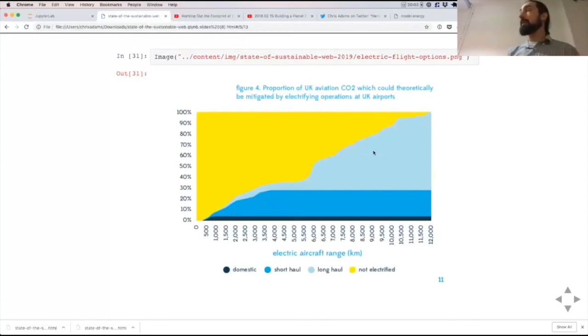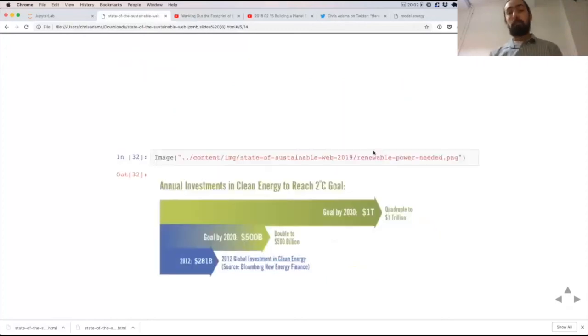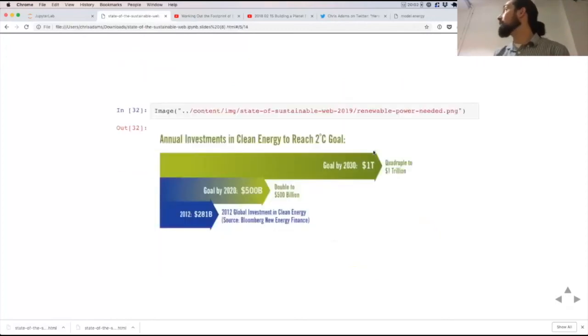There are things available to us, but all of this stuff requires a large amount of investment into renewable energy. And these are the kind of figures that I see thrown around right now. This is another reason why one of the most useful things we can do is pile into renewables, because we need to build a new society with no fossil fuels in it. And that's going to take a lot of investment.